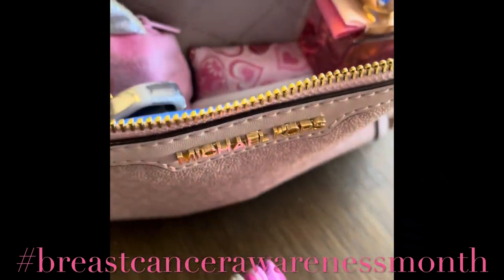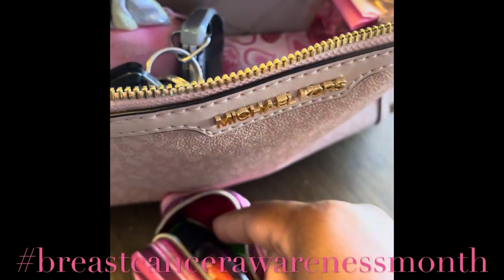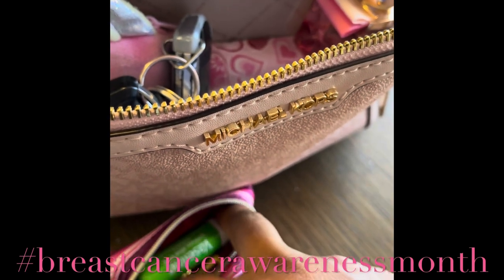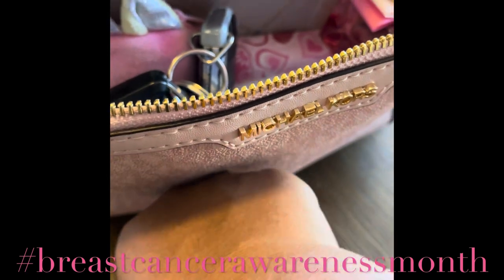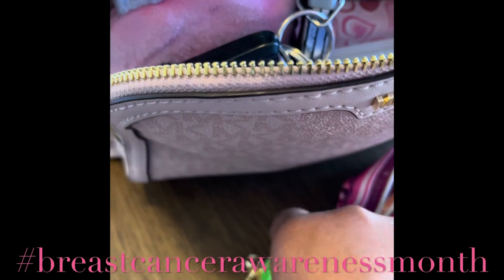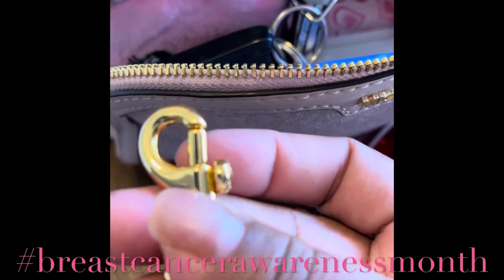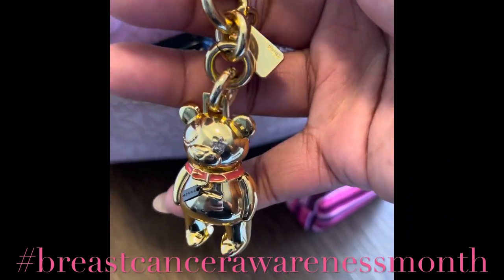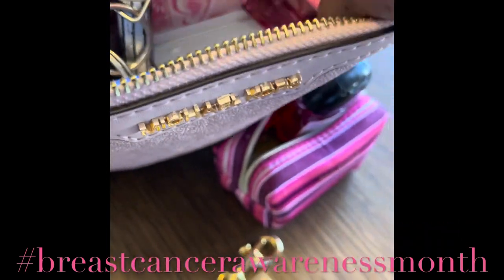And here, what do I have? Hand sanitizer and lip balms and some change. Oh yeah, here's my little bear. I have my bear hanging on here, but he kept falling off. This clamps or something. He was falling off, so I did have him hanging on here, but I had to take him off because I didn't want to lose him.